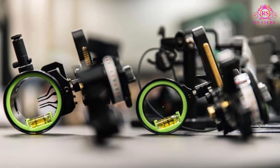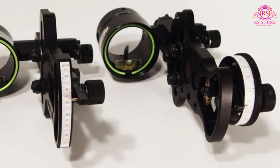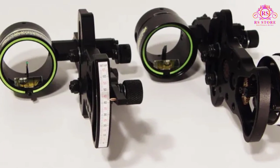Be aware that it might not work for just any bow. Some users say that they could not work with the provided hardware, so they had to glue the bow sight in place, which is, evidently, a less than ideal situation.